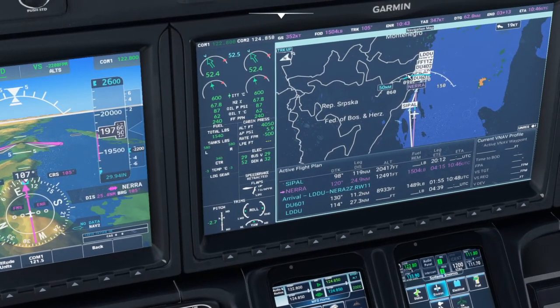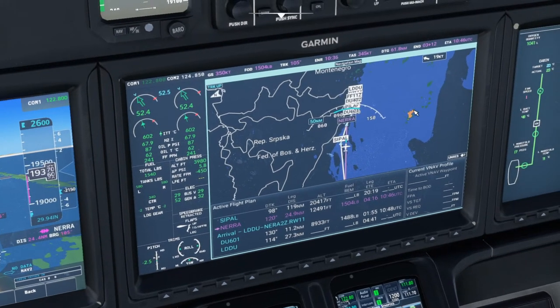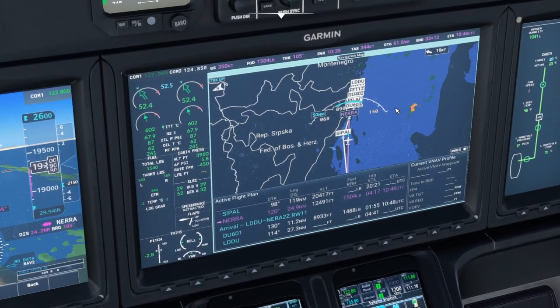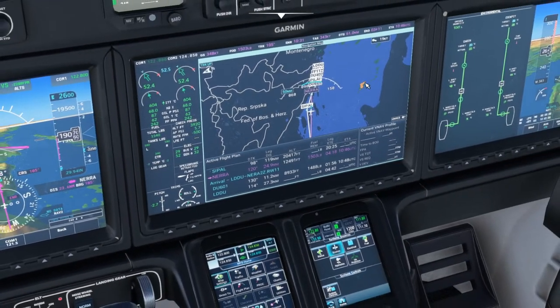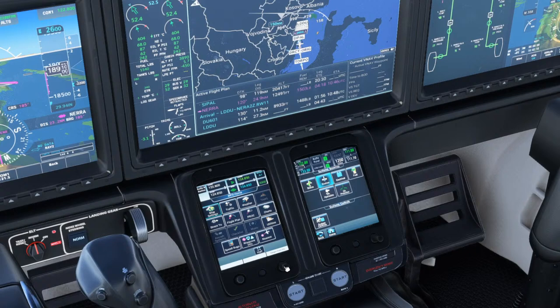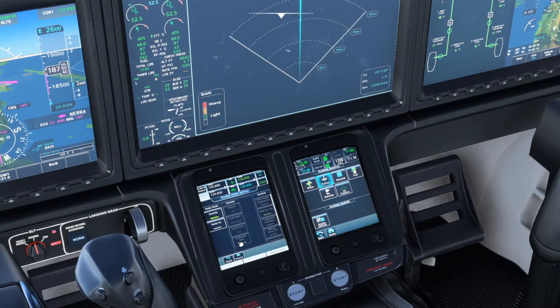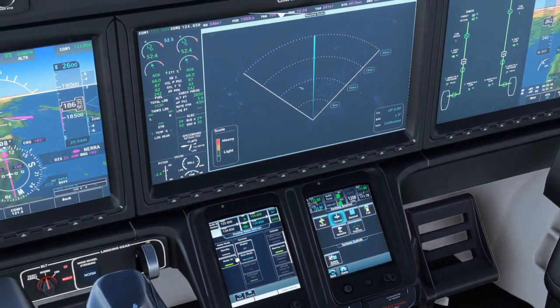So basically you're gonna use this banana split to calculate your descent rate. It's even showing you some weather here, but I'm not sure where it's originating from. Maybe the weather radar. I can turn it on, we'll see.